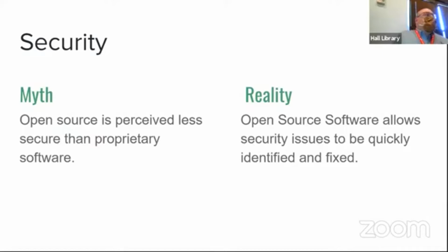The reality is open source can be much more secure. There are so many more eyes looking at the open source world. When bugs appear, when security holes are discovered, the volume of coders and people out there that find them, patch them, and get those patches out is at a much more rapid pace than in the proprietary world. That is really the reality. It's not insecure. Jessie?